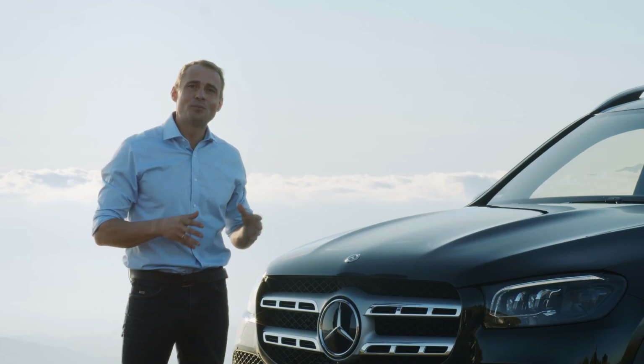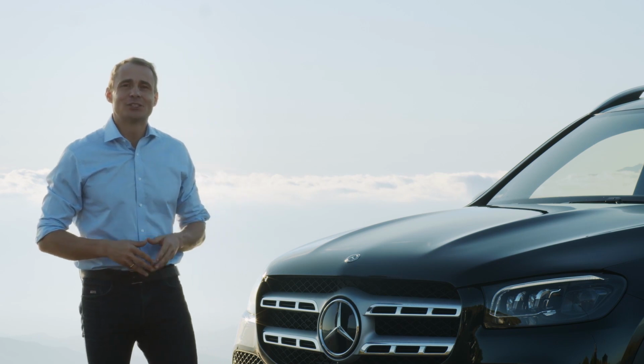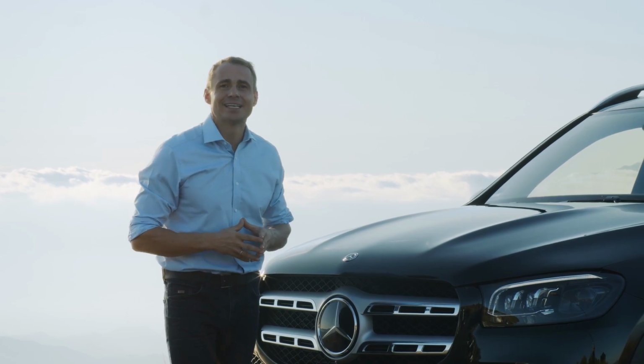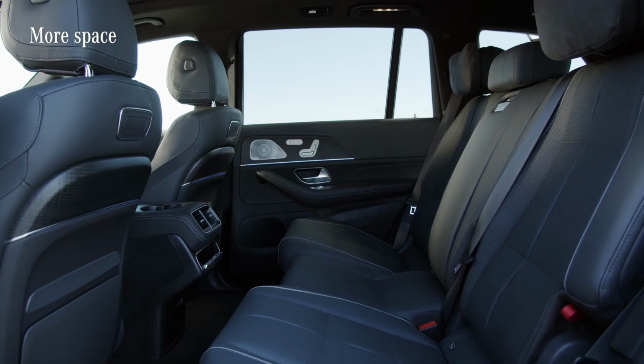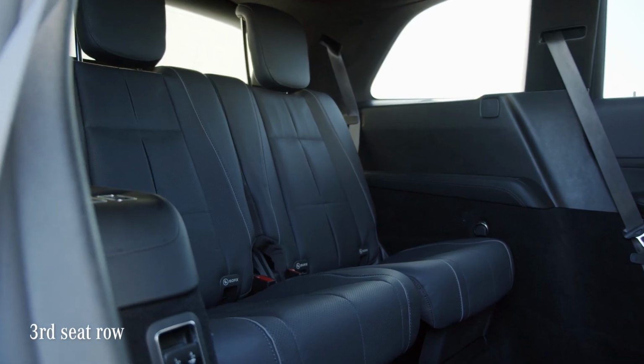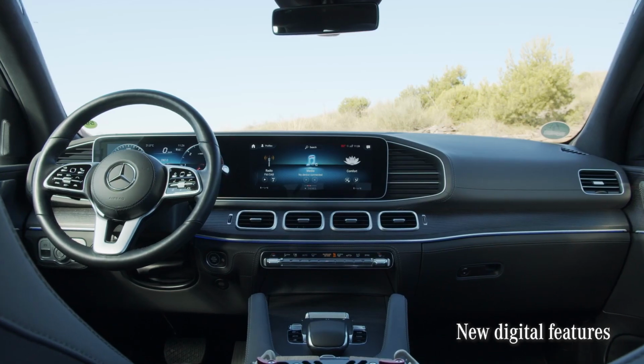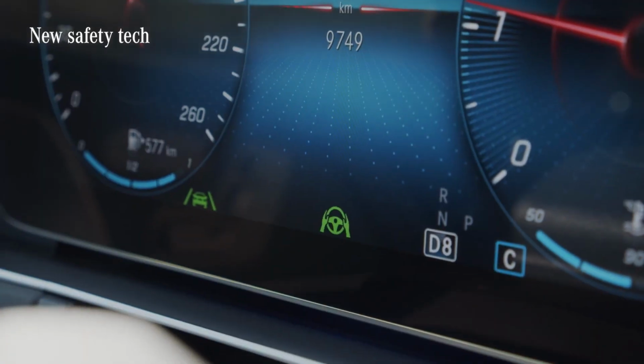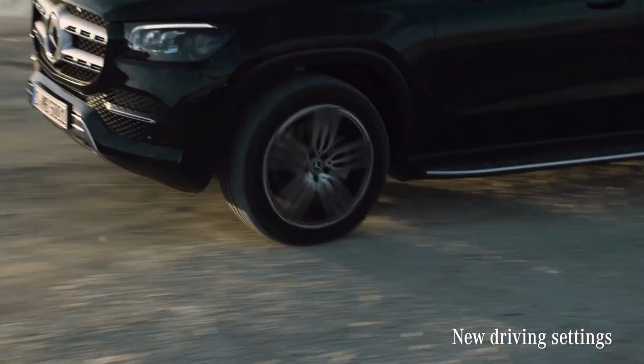I've also been using the previous GLS for many years, so I'm really keen to check out all the new features. The new GLS simply has more of everything, more space. I want to see the third seat row in the back seats, all the new digital features, the safety technology, and of course, most importantly, how it drives on and off-road. Let's go.